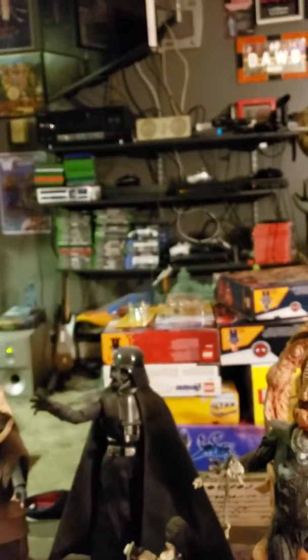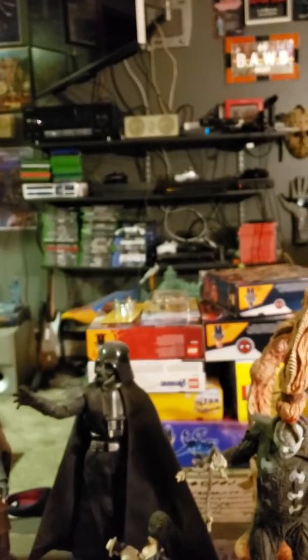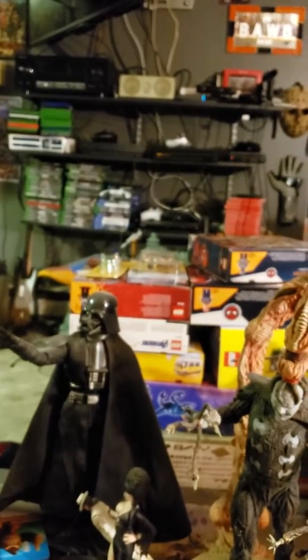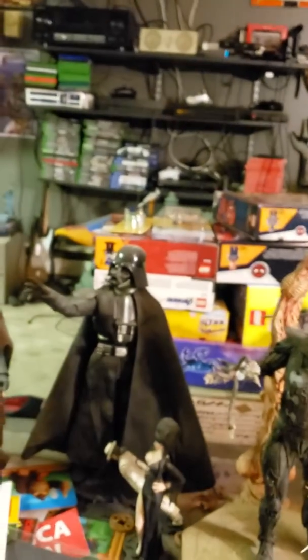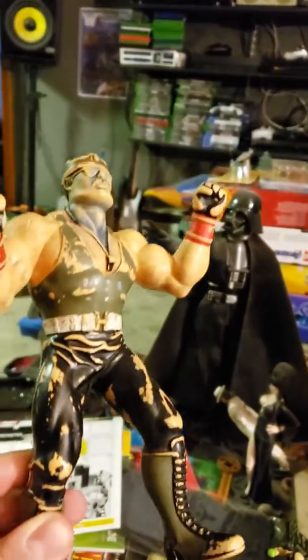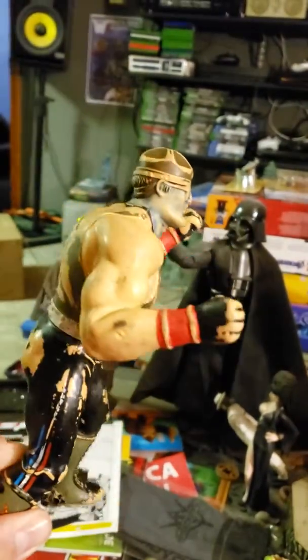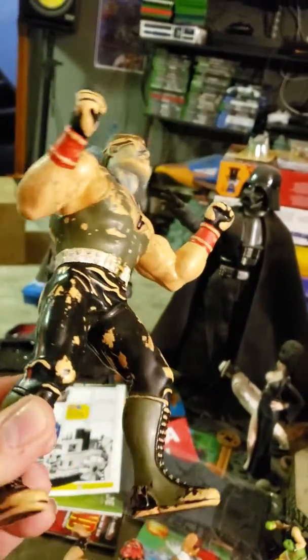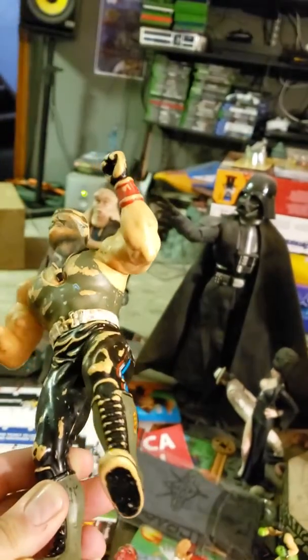I want to tell you guys a story. If you're into LJN WWF figures, you're gonna know without words being said why this is heartbreaking. Oh, this is brutal. You ready? Yikes. Look at this thing. Oh man, that G.I. Joe logo on the side of the leg is so cool. I looked at this thing on eBay.